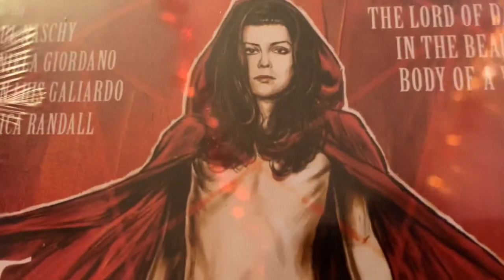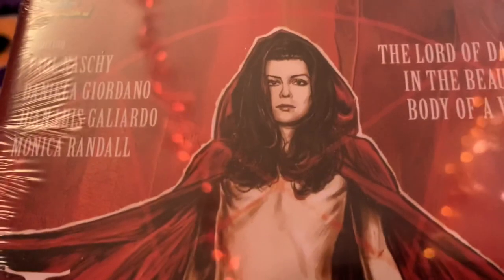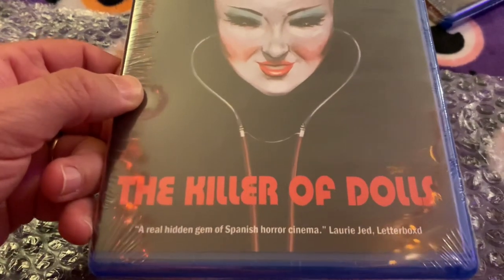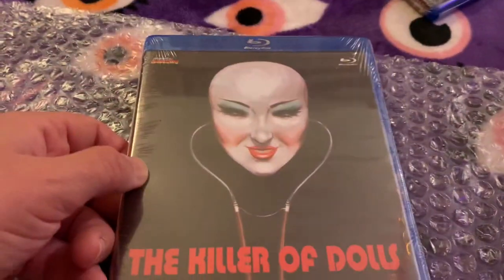Now, that's a sexy cover. Well, that lady doesn't have any boobs. Huh, if she does, her boobs are really high up. Well, that's a very strange picture. The Killer of Dolls, a real hidden gem of Spanish horror cinema. Says Lori Jed. Who the heck is that? Is that just somebody on Letterboxd? Wow, that's funny. Killer of Dolls.